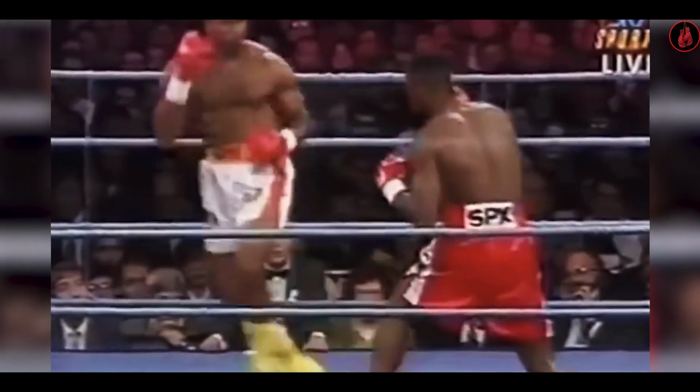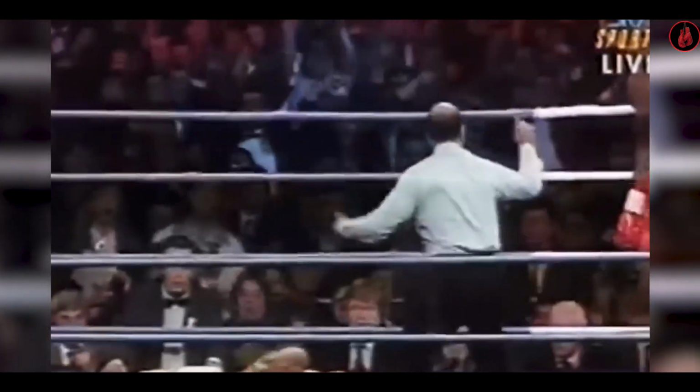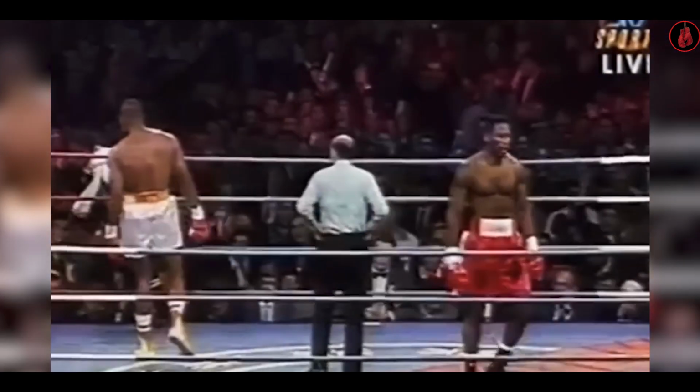Oh, that's a good overhand right, and Ruddock is down in the opening round, but unsteadily. Lewis has him down. What a big round.